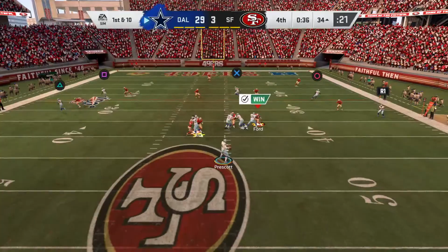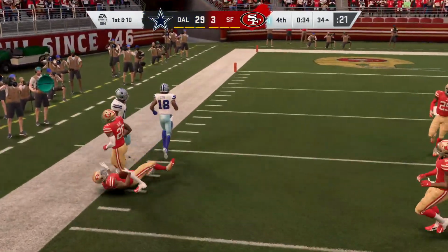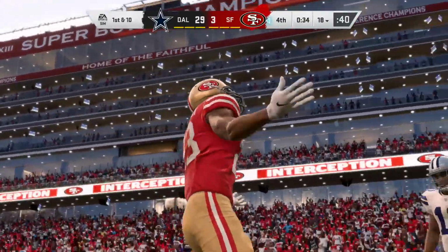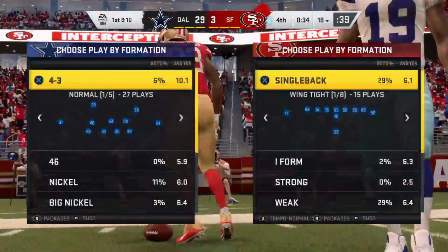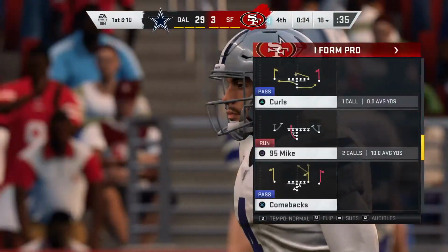Prescott from the gun. Into heavy traffic, and it's intercepted. Picked off by Akello Witherspoon. Intended that time for Cooper. Now they get a 4th quarter pick. A little something to hang their hat on, I guess.